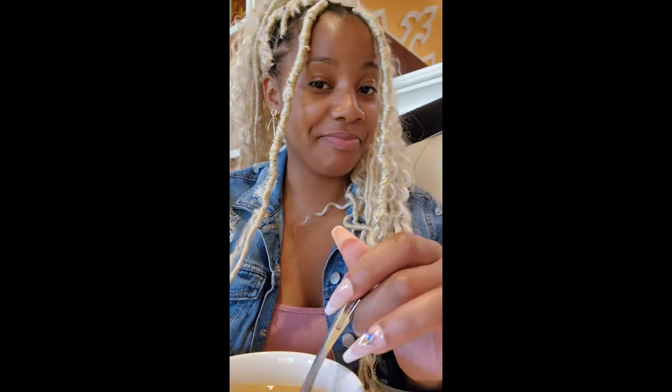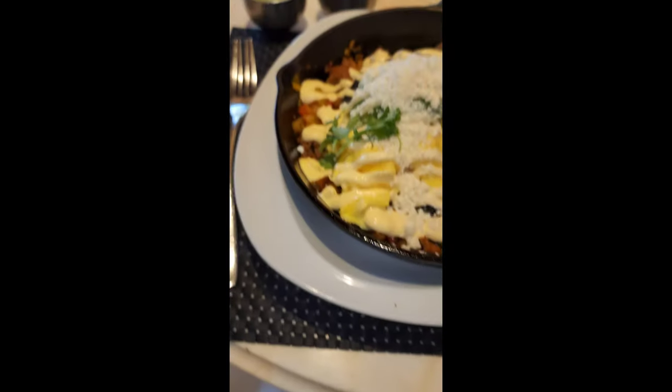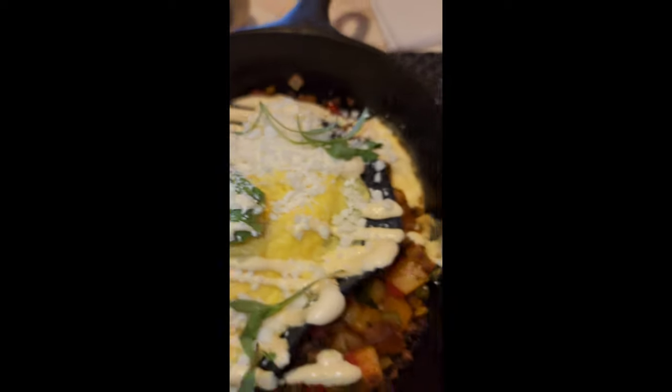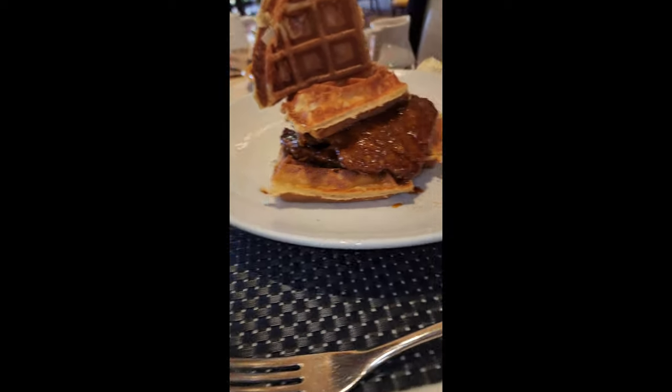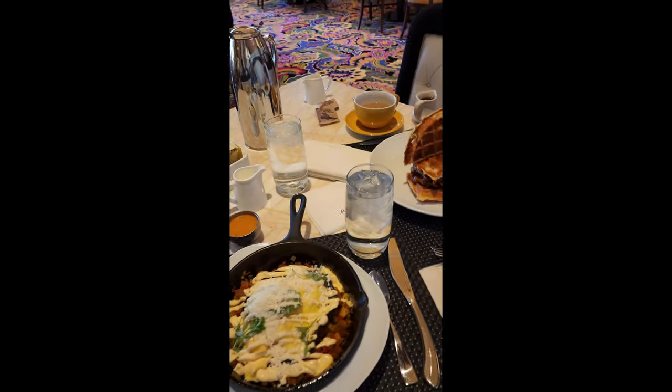Now, the resort had tons of restaurants, casinos, nightclubs. Like, you did not have to leave the property for literally anything. Everything was already there. But of course, we had to explore because we are true tourists. Tourist, not the sign Taurus.